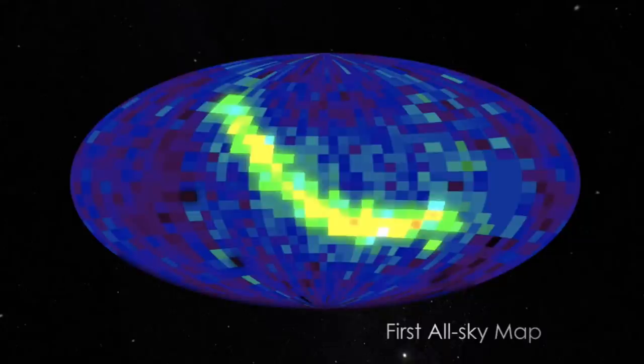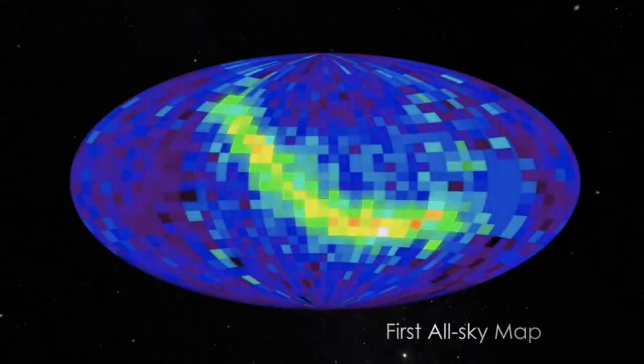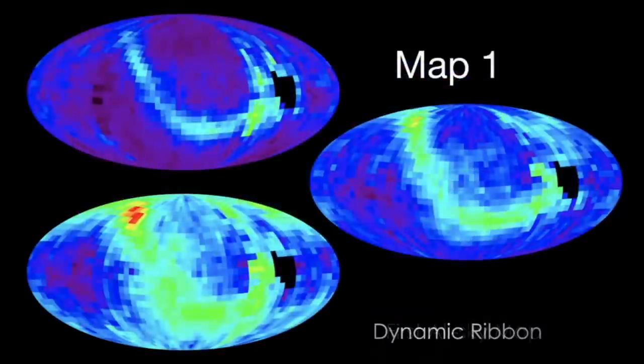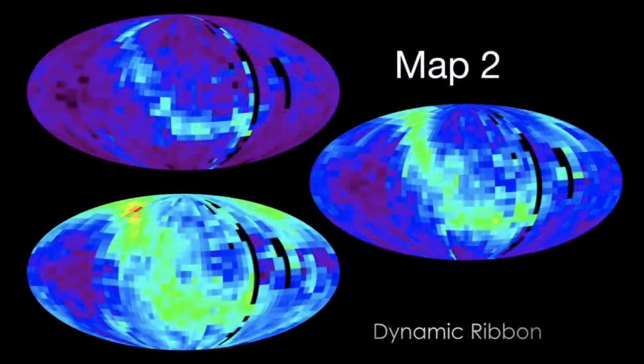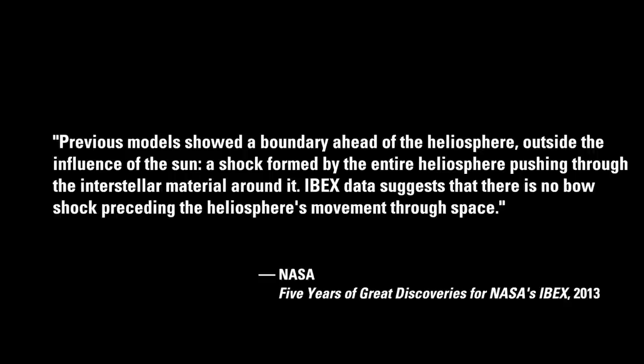It's the result of mass recombinations of solar wind positive ions with incoming electrons from interstellar space. It's strictly a natural electric process. Also, the text that accompanies this figure: previous models showed a boundary ahead of the heliosphere outside the influence of the sun, a shock formed by the entire heliosphere pushing through the interstellar material around it. IBEX data suggests that there is no bow shock preceding the heliosphere's movement through space.